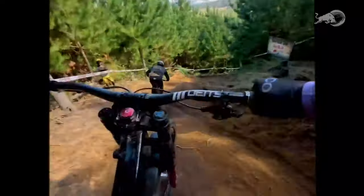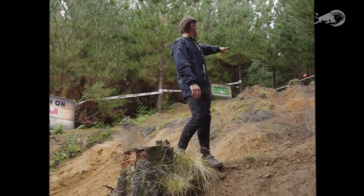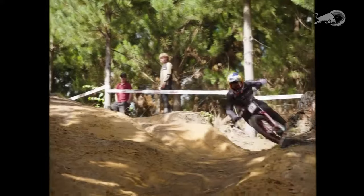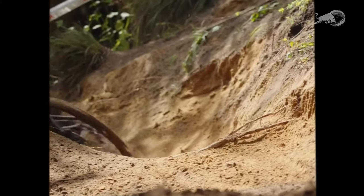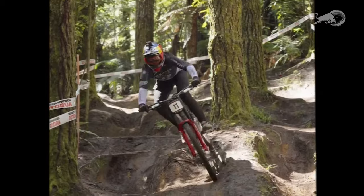My favorite line option choice would probably be coming in wide and pre-hopping off of this down into the backside of this, which cuts off you doing a turn. You do your turn here, and then you're straight down into the corner at the bottom. And there you have it, a few personal insights into braking and line choice here in Rotorua.